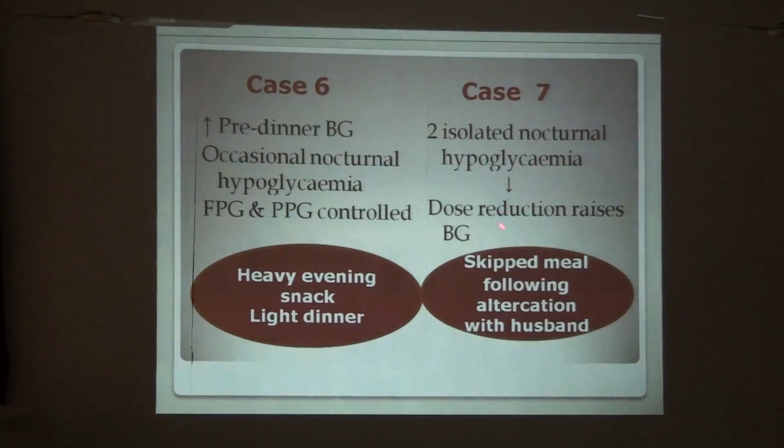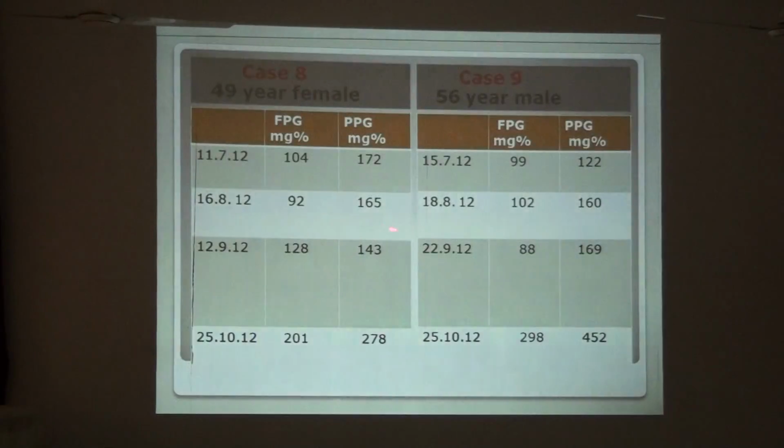And the second case, actually, the patient had skipped meals following an altercation with her husband. She actually missed 2 meals, and so there was hypoglycemia, and we actually adjusted the dose. So these 2 cases, another paired cases. A 49-year-old female, she had well-controlled diabetes, and she had actually in the month of October, 25th October. This date is very important here. There is a clue in the date.